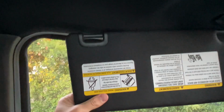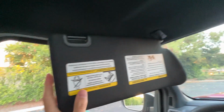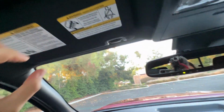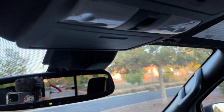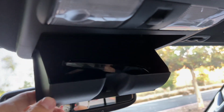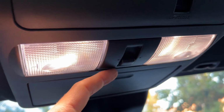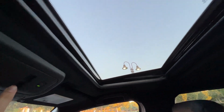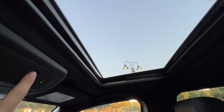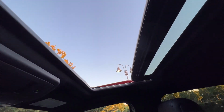Does it slide? Yes, it does. Doesn't go all the way. There's a small gap, not too shabby, but I'll give them points for the slide. You get auto dimming for this rear view mirror with one of those two packages. Sunglass holder in here with some padding. Don't want to scratch up those shades. These are LEDs for the dome lighting, and this is for your sunroof control. So you can just press it in and it will tilt, and then press it back once. You don't have to hold it, and it opens up pretty quick.